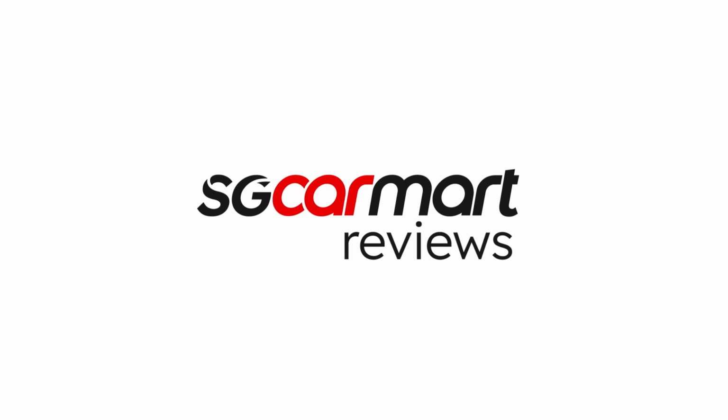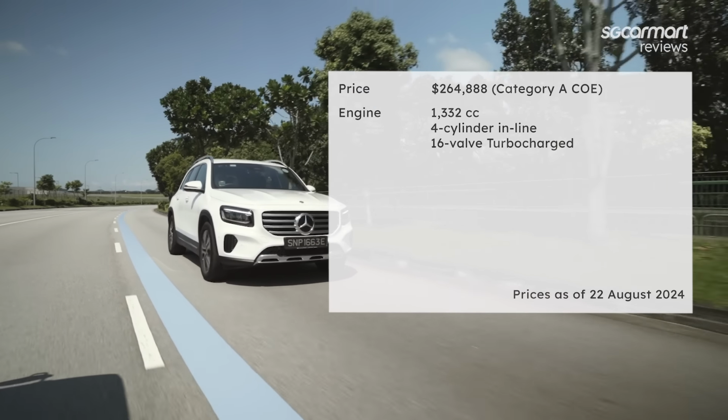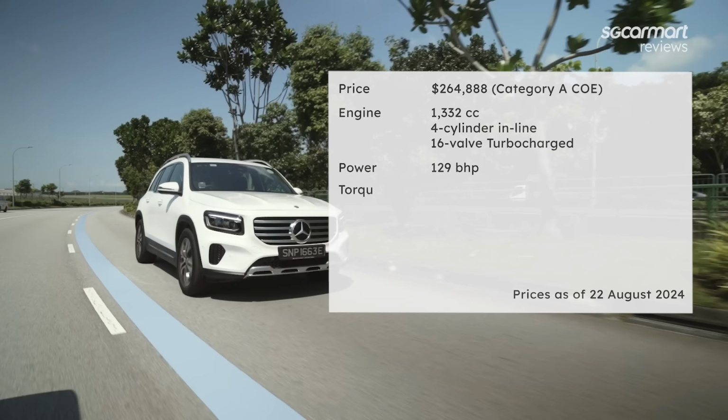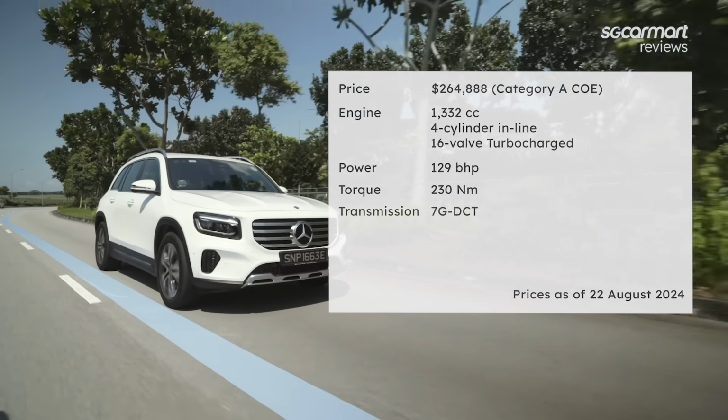The Mercedes-Benz GLB is priced at $265,000. The 1.3-litre engine and 48-volt mild hybrid system produce a combined 129 brake horsepower and 230 Nm of torque. The 7-speed automatic transmission brings the car from 0 to 100 km an hour in 10.3 seconds. The Mercedes-Benz GLB has a claimed fuel consumption of 14.5 km per litre.